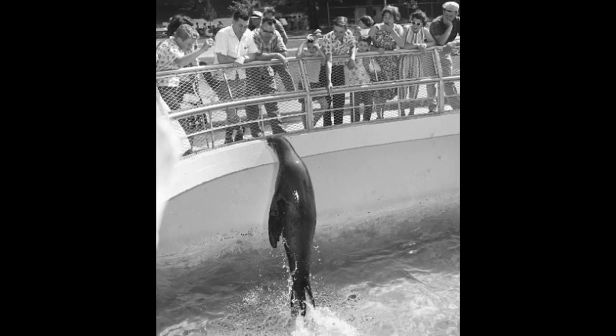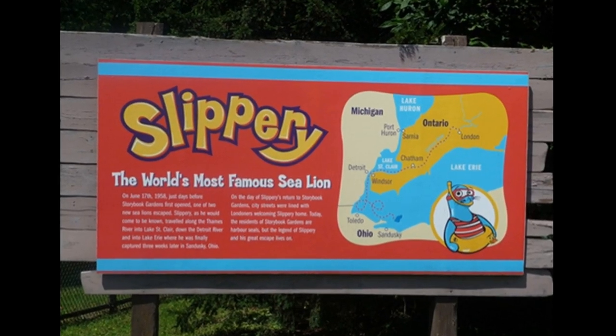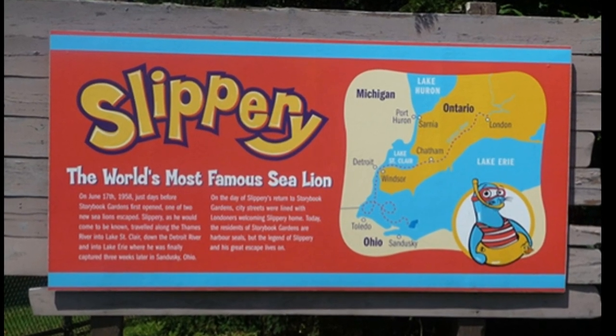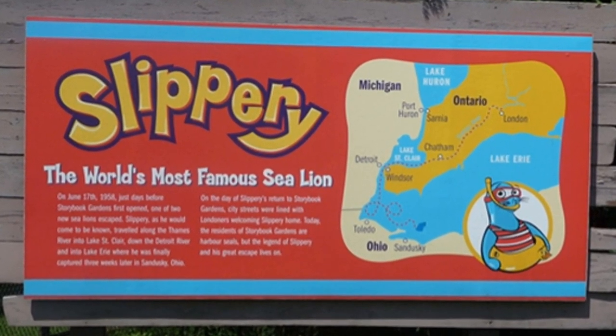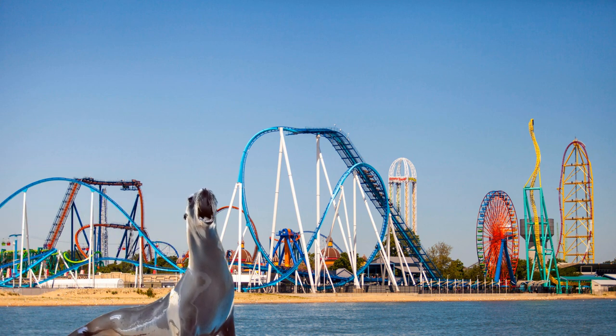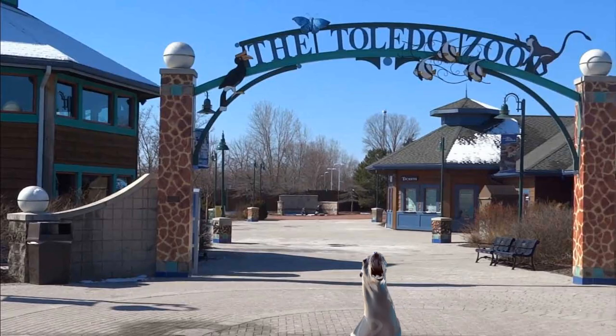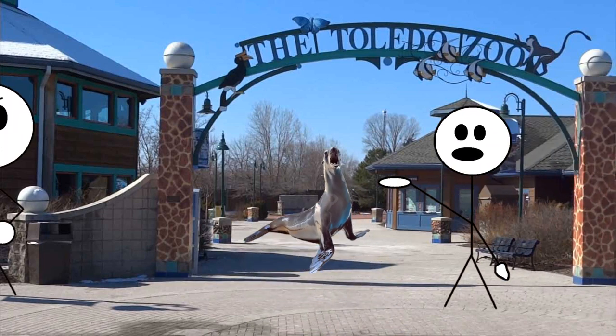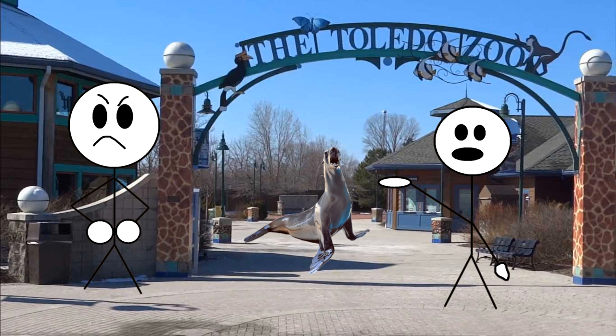But one fateful June day, Slippery the sea lion somehow managed to escape from his enclosure and slipped away into the Thames River. After 10 days of alleged sightings, he eventually turned up near Sandusky, Ohio, and was taken into the custody of the Toledo Zoo. However, when Storybook Gardens went to retrieve Slippery, the Toledo Zoo said, "Nope," and Storybook Gardens was all like, "Excuse me, give us our sea lion."